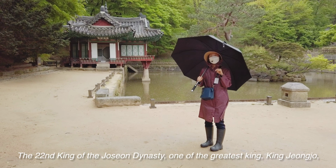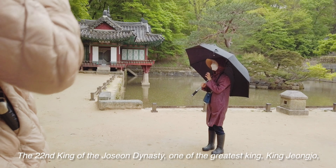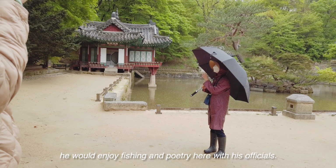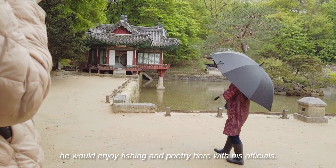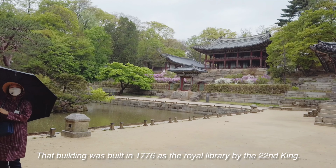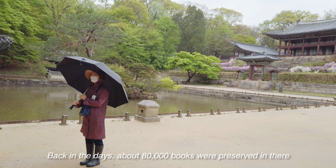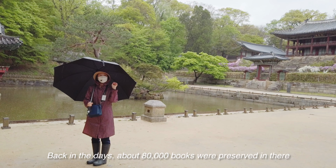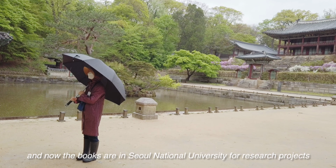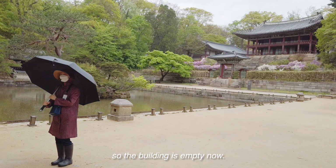The 22nd king of the Joseon Dynasty, one of the greatest kings, King Jeongjo, would enjoy fishing and boating here with his officials. The building was built in 1776 as the royal library by the 22nd king. Back in the day, about 80,000 books were preserved in there. And now the books are in Seoul National University for research projects, so the building is empty now.